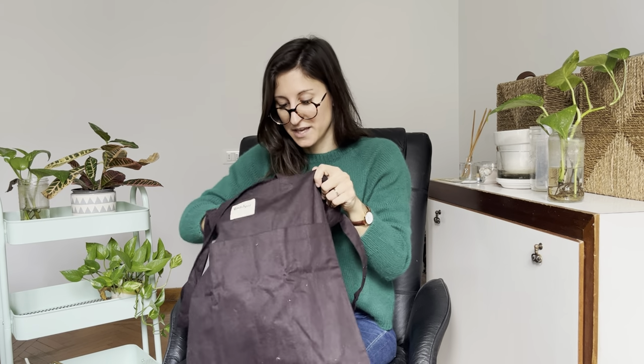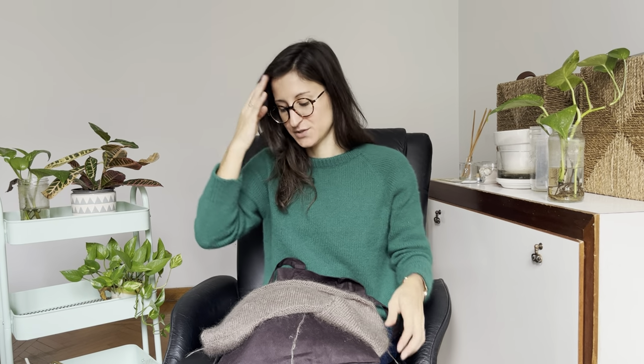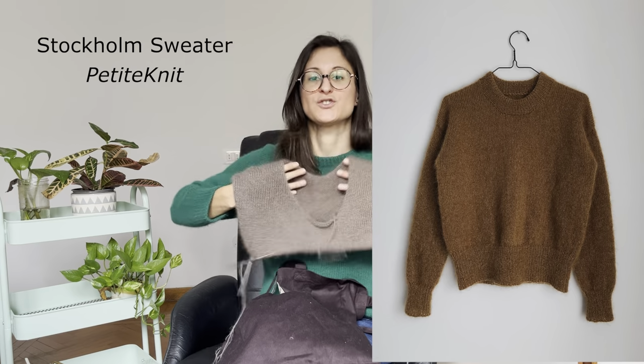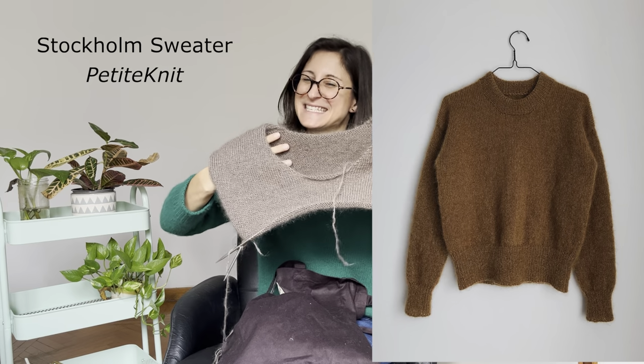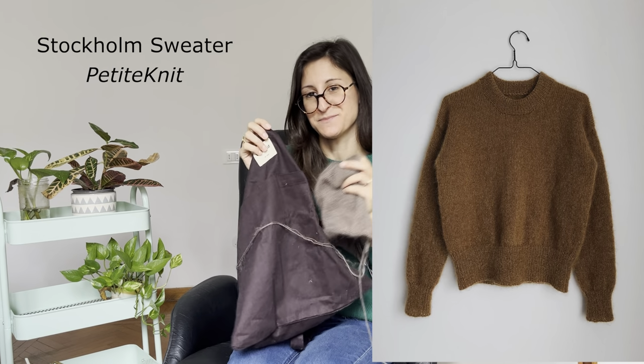And what I have here is a similar construction to the dad's sweater that I mentioned before, but not quite. So I'll show you a little bit. This is the Stockholm sweater by PetiteKnit, which I found was fitting since this is in a PetiteKnit bag.